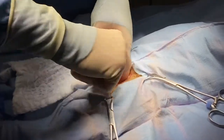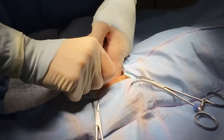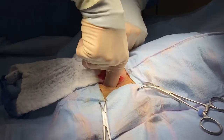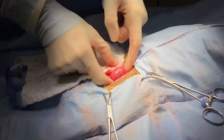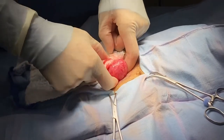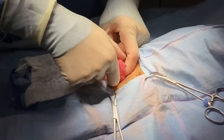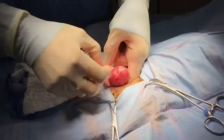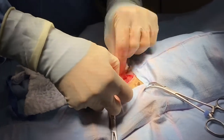So what's the risk of keeping it in there, not doing surgery? It causes a lot of inflammation and a lot of pain. This is something that causes a lot of trauma to the inside of the bladder, so super uncomfortable. Definitely needs to be removed, so it makes this a better quality of life for this little girl.